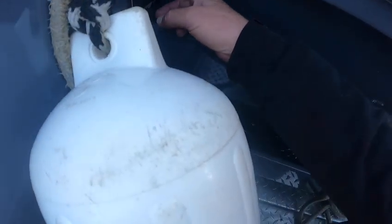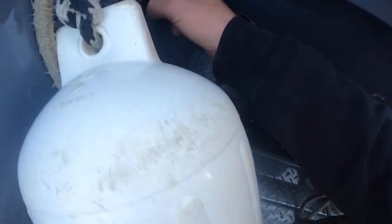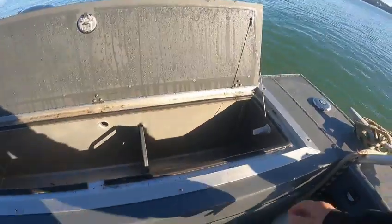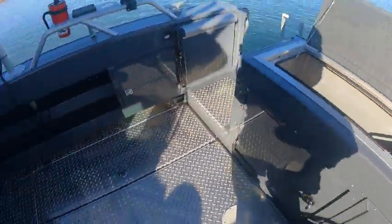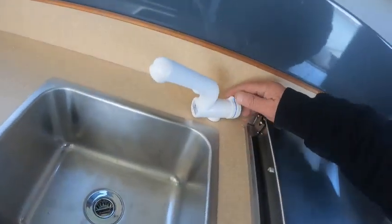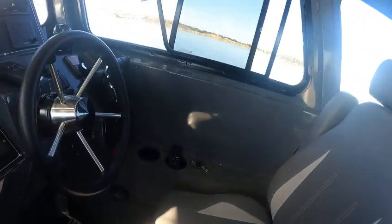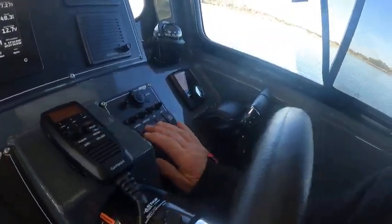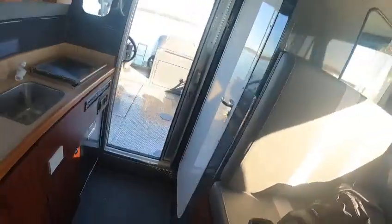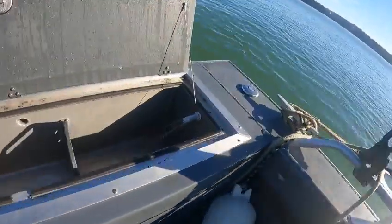Where is it? Live well. And that should be pumping. So that's telling me if it ain't pumping, there should be a switch up here. This faucet works. You just turn that. It's an on-demand pump. There's no water in there. Live well. And there you go. You have to have that one on in front.